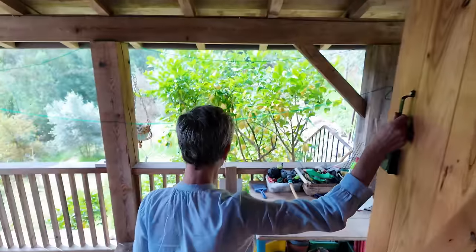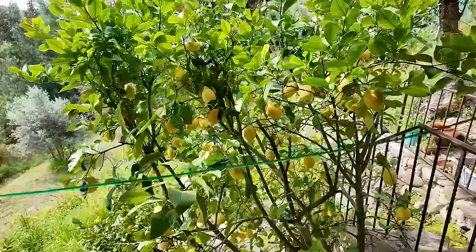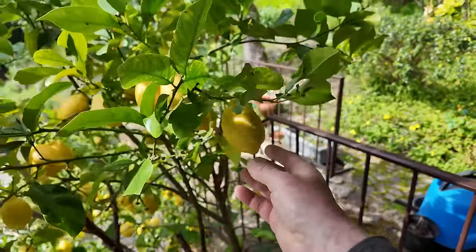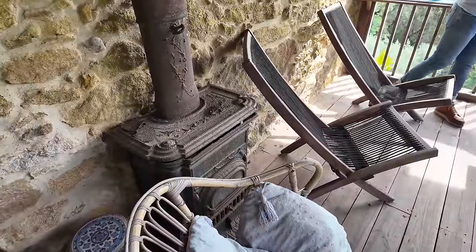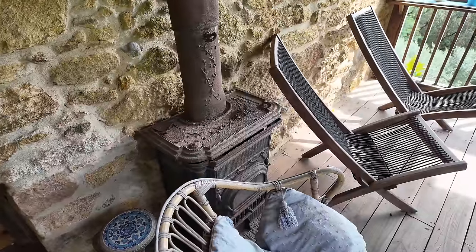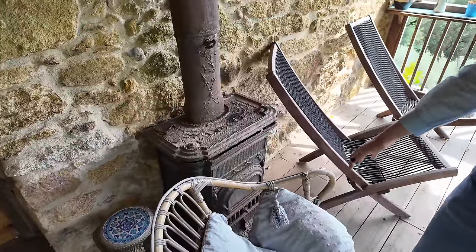I love this space. So you can just pick lemons, your G&T, or your lemon cake, whatever you fancy. Lemon drizzle. And you've got a wood burner out here, so on cold winter nights you could... I don't think it's attached though. Ah, no, it's not. That's a nice idea. You could roast some chestnuts.